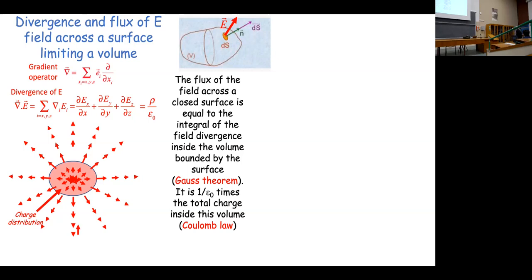And then you integrate over the volume, and you get the total flux. And this flux is equal to the divergence of the field. And what Coulomb's law says is that this divergence is equal to the charge density with one over epsilon naught constant, epsilon naught being related to the Coulomb constant Kc.